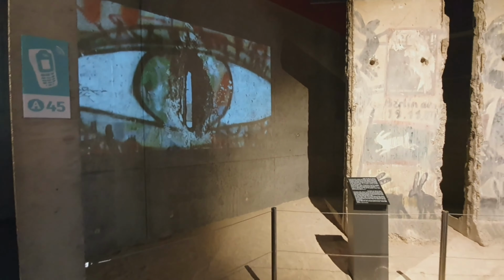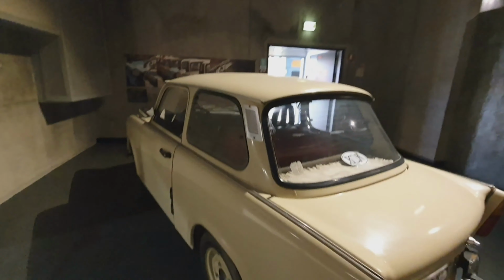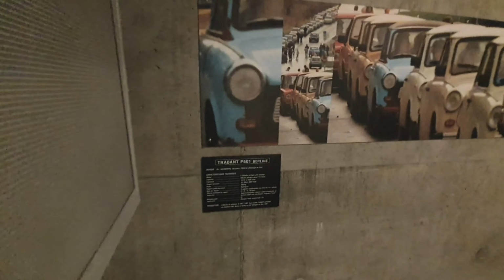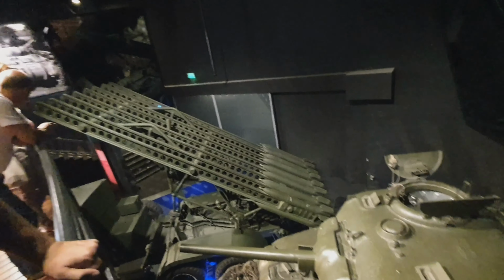This is part of the Berlin Wall. We've actually been over to Berlin, so there's some blog posts on my blog about places over there to do with the war. And here, well, it's a German car. It's a bit like my nan's car when I was little. A Sherman tank and a rocket system. I believe it's a Sherman tank. That's pretty cool.